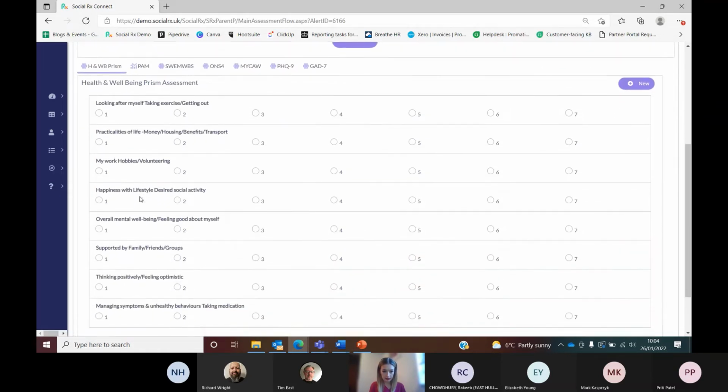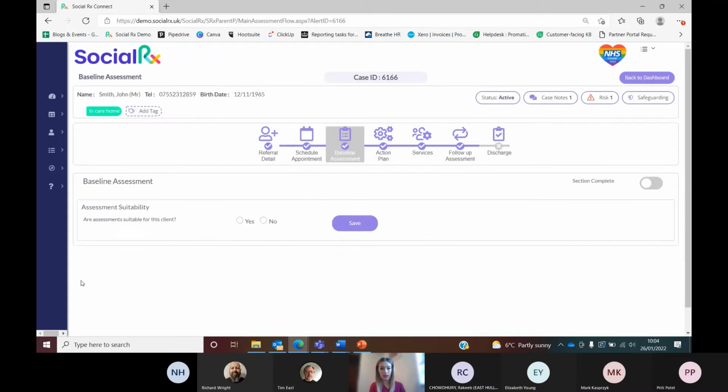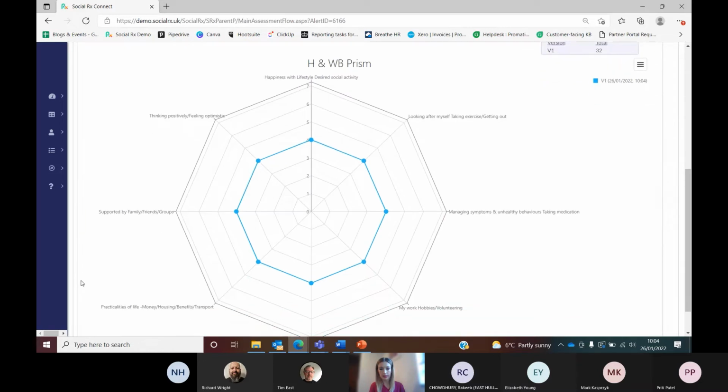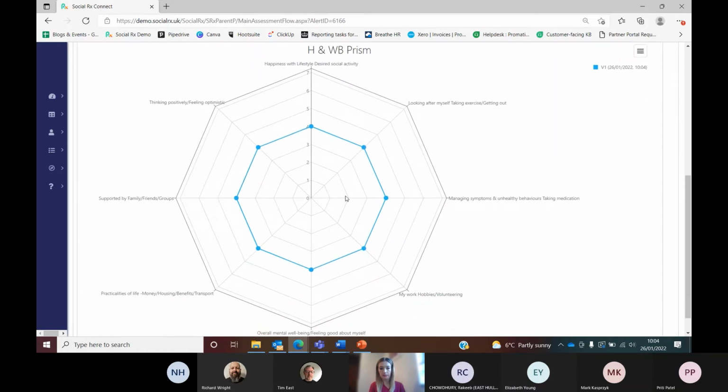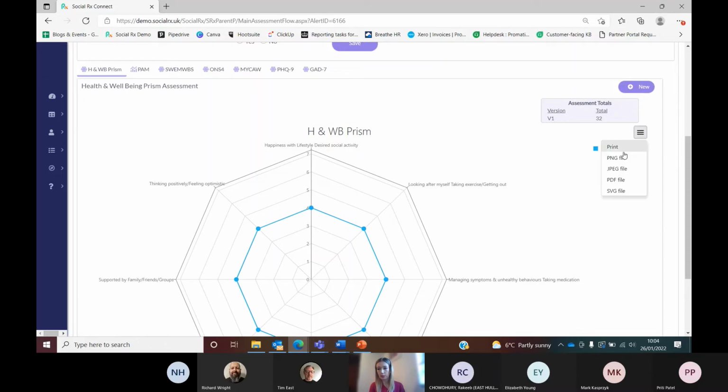So if I fill in this health and wellbeing prism, so you can fill this in with a patient, click save, and then that presents the results graphically, so you can see where they are on the graph. And if you wanted to, you can export those, print it off.